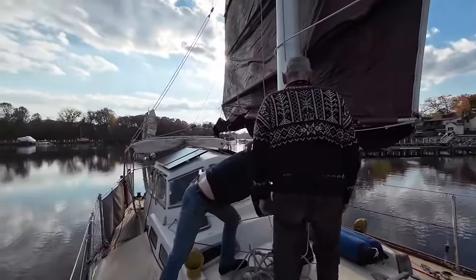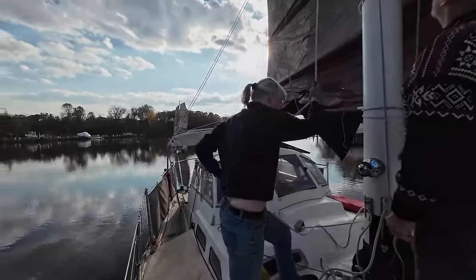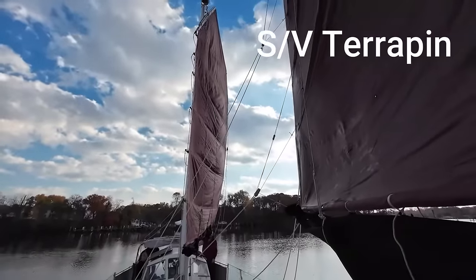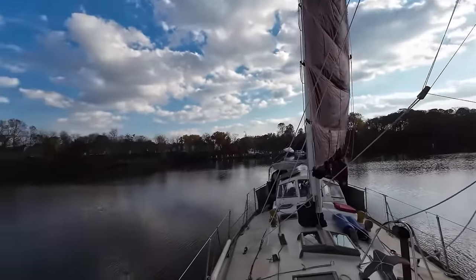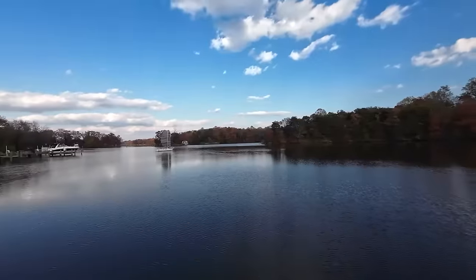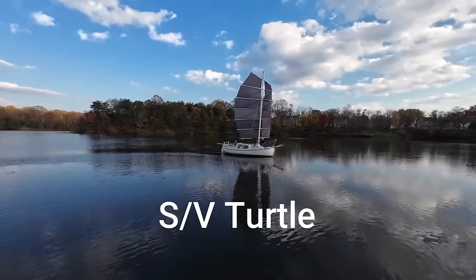Best part of any sail is when that engine turns off. Absolutely. Oh, look at that. I can feel a little breeze now. It's a good call. Looks good.